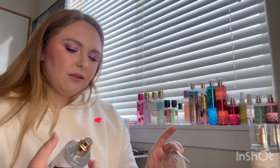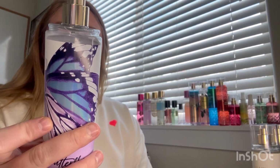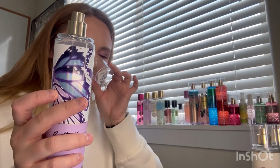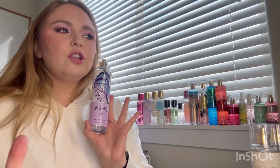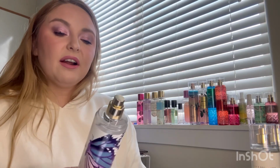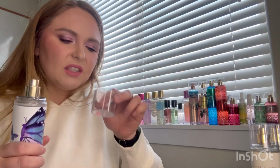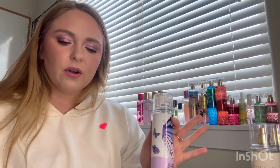And last of all, Butterfly. Butterfly is Raspberry Nectar, Iris Petals, and Airy Vanilla. Once again, they came out with this one this year too. This one smells kind of like a juicy raspberry scent with that airy vanilla. And the iris petals make it a bit sweeter and like actual floral scented. It's really, really good. But that's Butterfly, and that's all I have for this video, Springtime Body Mist.